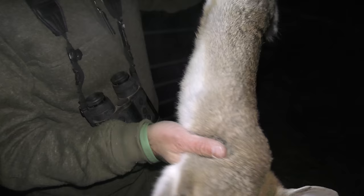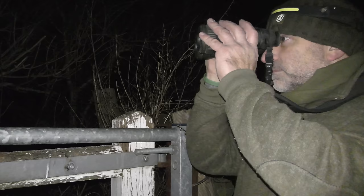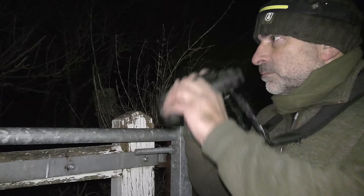Well, that was a neck shot by the looks of it, but again, another nice healthy rabbit that. Excellent. There's two or three rats out here by these feeders. Get a rifle, see if I can take care of a couple of them.